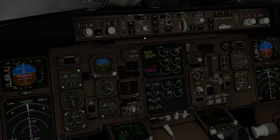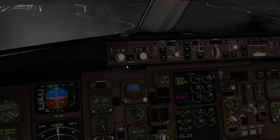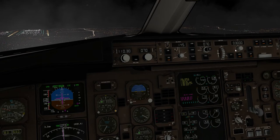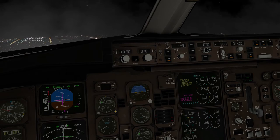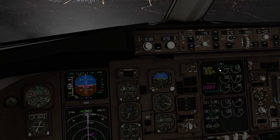Okay. It's dropping us down a bit. On target. Not on the ILS though. Hopefully it'll pick us up in a minute. We are high. Just try and get us down here. This is messy and not how a pilot would do it, but it's how I do it.